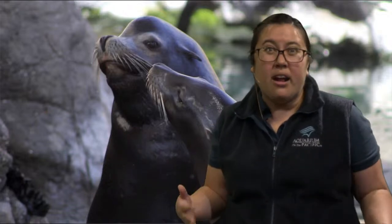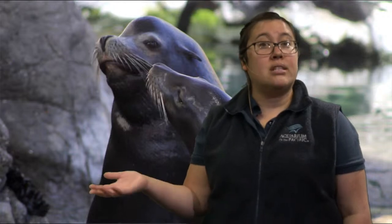For instance, a lot of those seals that may need to live further up north, right, they may have extra body fat on them, or they may have additional fur. And so they'll find different adaptations to really help them to stay warm. So that's definitely one way.